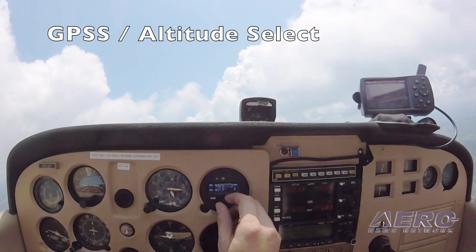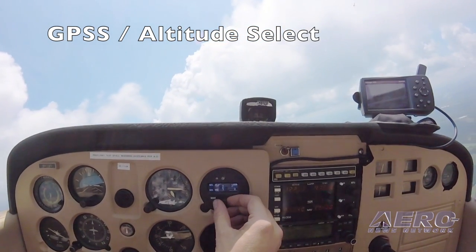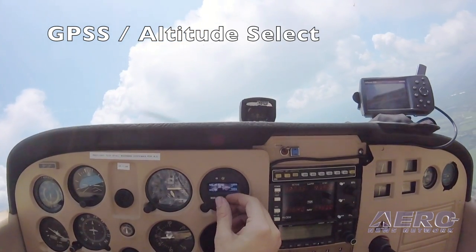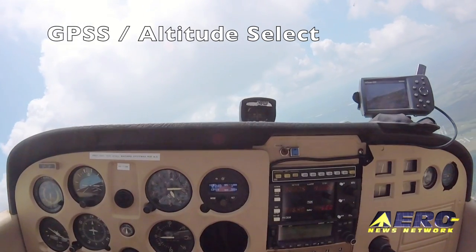While we're in GPSS, let's descend to a selected altitude. Like before, we enter altitude select with a press of the ALT button, then we enter our desired altitude and our desired vertical speed.